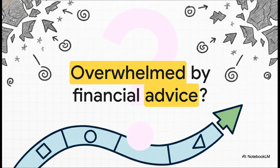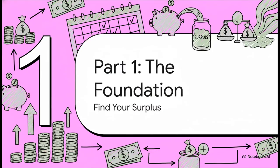So the goal here today is simple. We're going to give you a modern roadmap that you can actually follow step by step. Okay, so where do we even start? Well, part one is all about building the foundation. I mean, think about it. Before you can invest, you need money to invest. That sounds obvious, but it's crucial. And that means finding your surplus. The key to the whole thing?